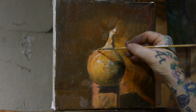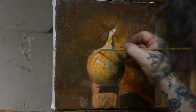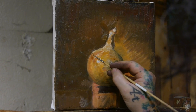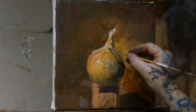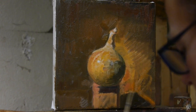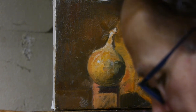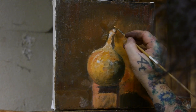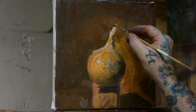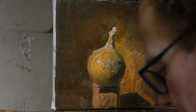Thick colors here. Get a different one, like this. Might want to go a little bit higher here, and like this. There's a lot of stuff happening there actually.